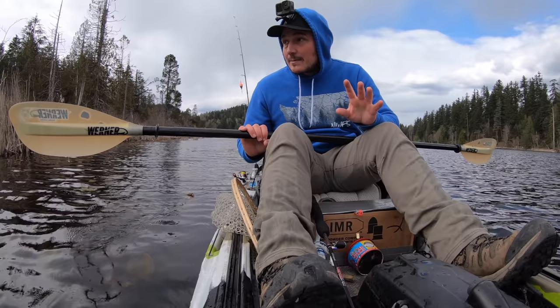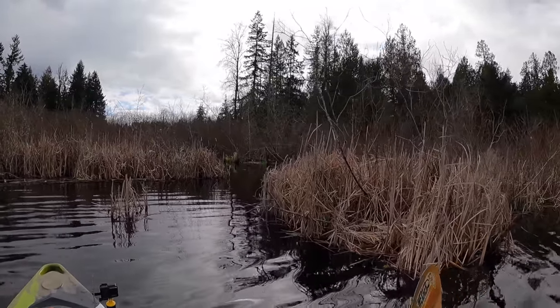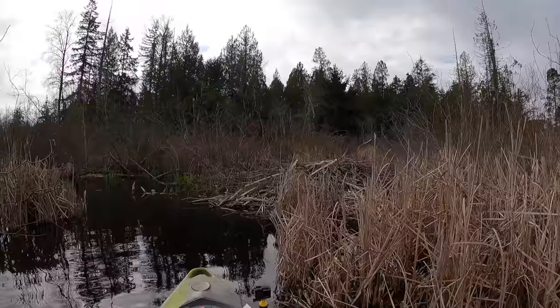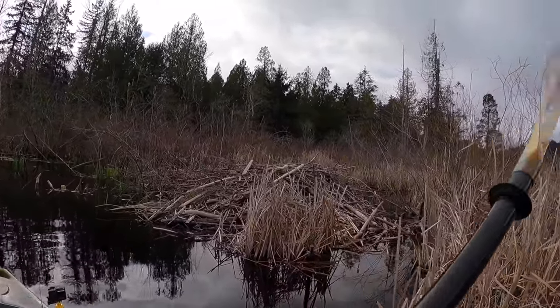So with all these beaver dams around, kinda wanna check them out. And there's one right in here. I'm just gonna sneak in. Look at this massive beaver dam. My goodness, look at that. Wow.